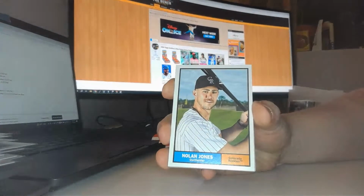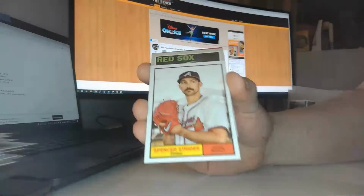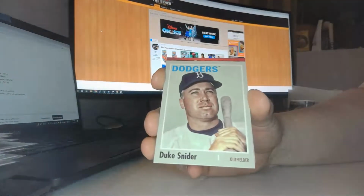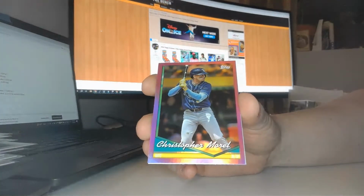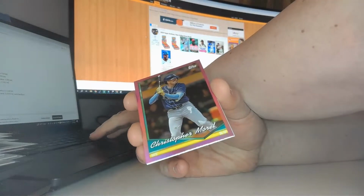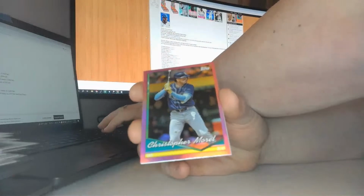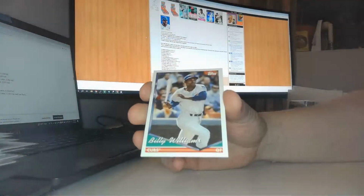We have a Nolan Jones for Colorado, Vaughn Grissom for Boston, Spencer Strider, Big Poppy, Duke Snider, and a pink of Christopher Morel in his Tampa Bay Rays uni. And in the Rays in this one, let's see, who'd they go to? Rays went to myself. I have the Rays in this break. Teoscar Hernandez and Billy Williams.